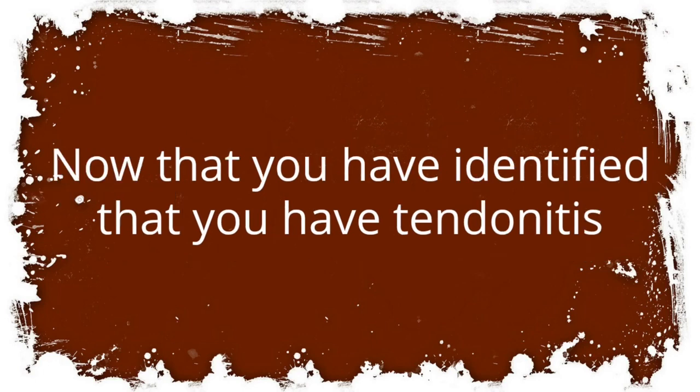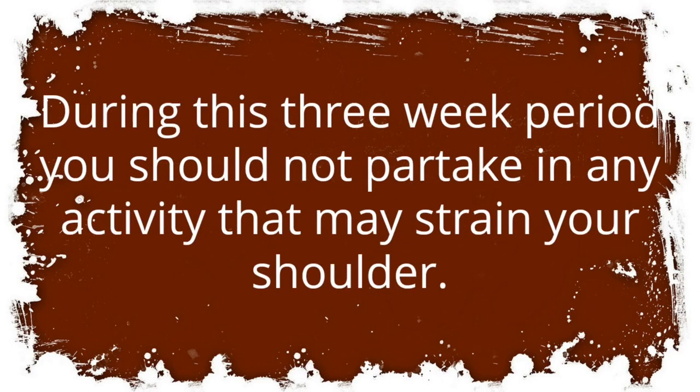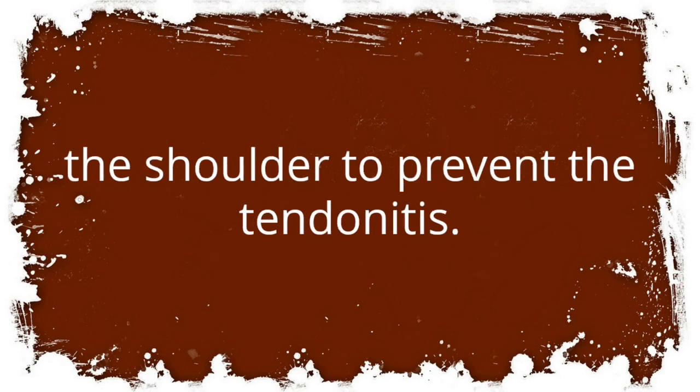Now that you have identified that you have tendinitis in your shoulder, you must rest it once again. This time rest it for about 3 weeks. During this 3-week period, you should not partake in any activity that may strain your shoulder. This includes light lifting and sports. After that 3 weeks is up, it is time to start strengthening the shoulder to prevent the tendinitis.